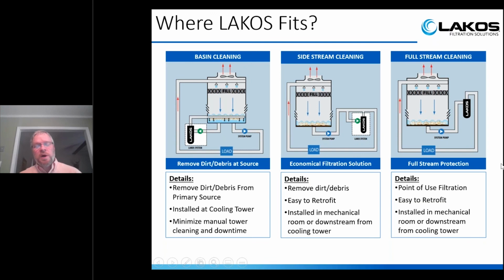Okay, well, you saw how well the basin sweeping system worked. I really like this method of filtration because it takes care of the problem at the source, which is the cooling tower. And we found out over the years, if we can keep the cooling tower clean, we can maintain the entire hydronic system and keep it clean as well. Again, it's also going to eliminate downtime and maintenance in cleaning the towers. It also allows the water treatment guys to use corrosion inhibitors to protect their basin, also algicides and biocides to keep the system clean as well. I find this to be the best fit overall.